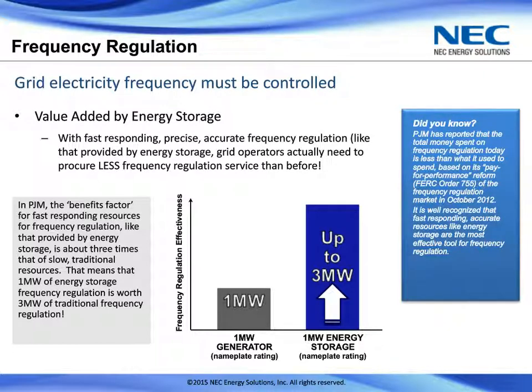In other words, if a frequency regulation resource of a normal generator puts in 1 megawatt of resource to the system, it's counted as 1 megawatt of resource. However, if a fast responding resource like energy storage is bid in, its 1 megawatt is counted as up to 3 megawatts, which is about 3 times that of slower responding resources. So that means that 1 megawatt of energy storage is worth 3 times that of a traditional generator.